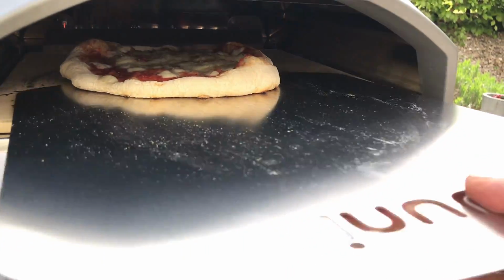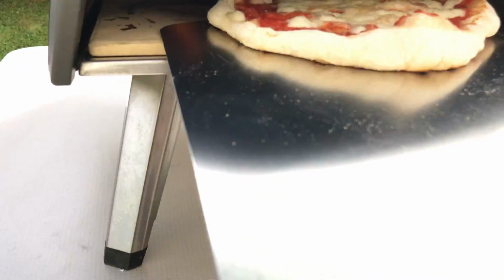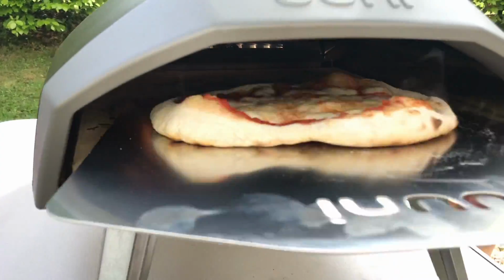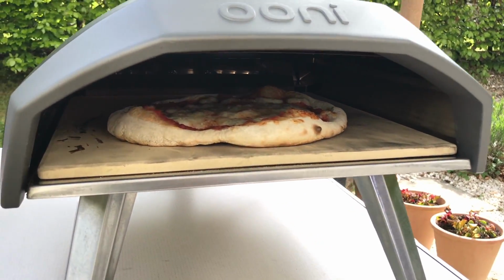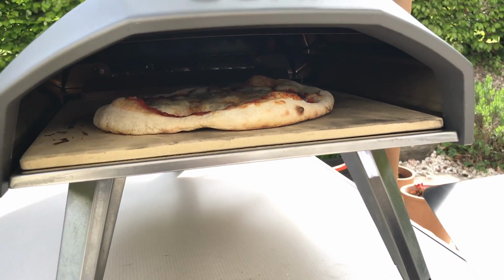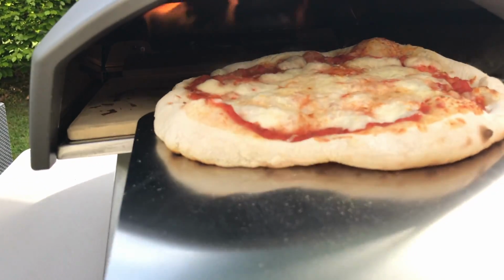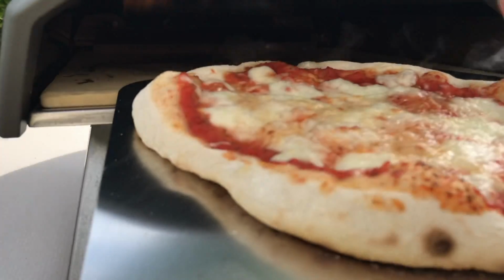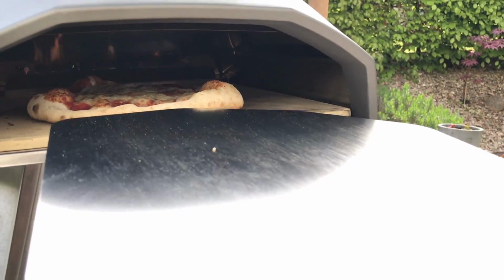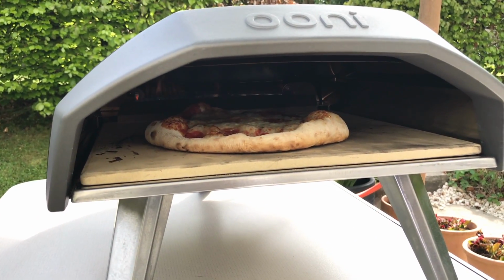Well, you can see it change completely now. You can see it cooking. Just give every edge a go. Sorry, I'm being a bit weird with this peel today. I'm forgetting that it's a square peel and I'm trying to turn it in the oven. It's just habit. I'll get used to it. Yeah, it's cooking the crust now, better than it was.